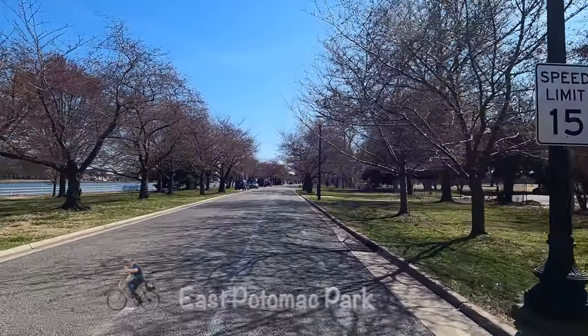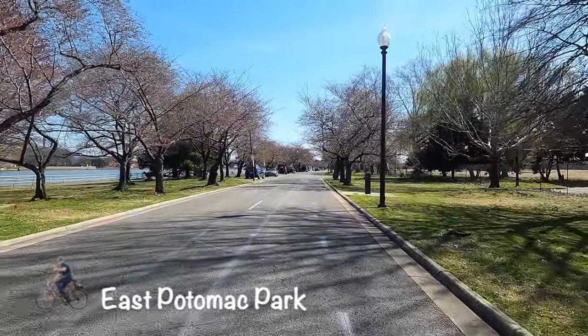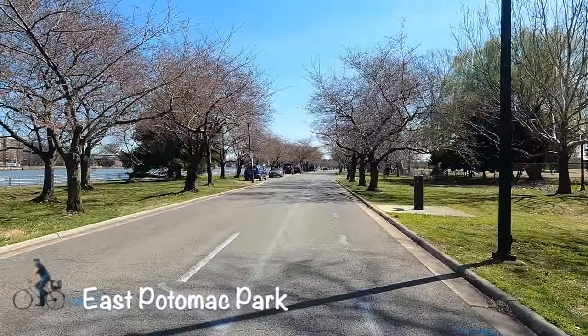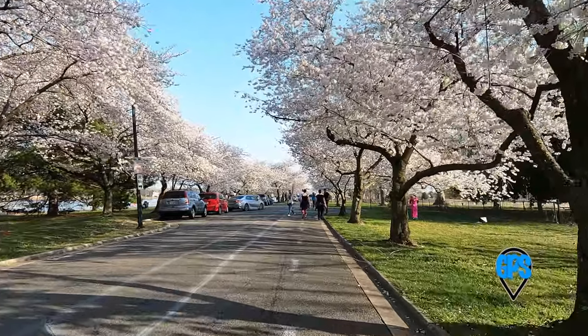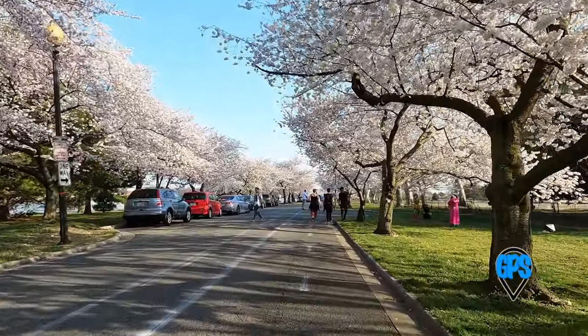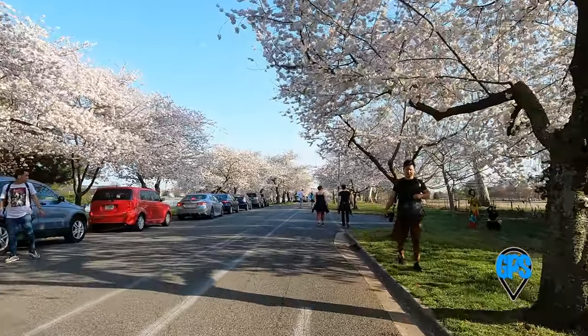Another of my favorite areas is adjacent to the Tidal Basin. East Potomac Park is a tree-lined treat. Hundreds of trees are along the route. In several areas from either side extend floral canopies as you pass through an extraordinary display for what seems miles long. Well, actually it is about 3 miles.